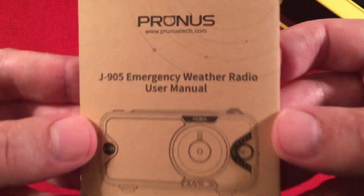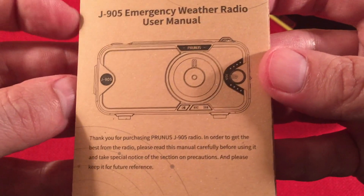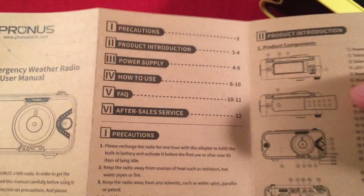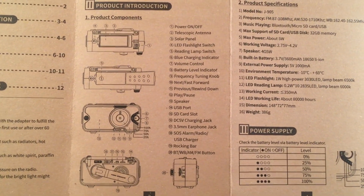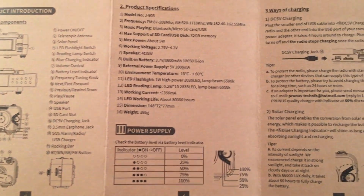All right, moving on. We have an instruction manual pamphlet. Prunus J905. I'll just quickly open this up. It says, thank you for purchasing this radio. Okay, so let's just go ahead and flip it open. It's got a little table of contents there. Just kind of open this up for posterity. See all the features in case I missed something. There you go. Bring it over here.